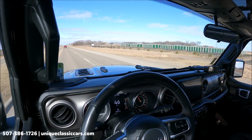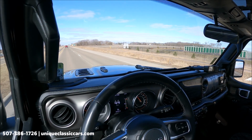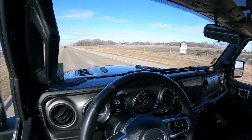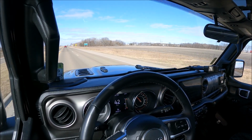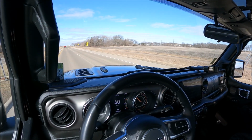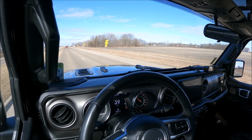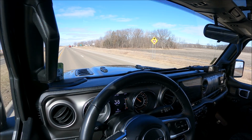Of course, four-wheel drive. If you need some four-wheel drive or you want to go have some fun in some deep snow or mud, this will handle it. Black Widow treatment on the seats. Just a really nice Jeep with low miles, showing only 20,632 miles currently. Look at all the pictures and learn about this Jeep at UniqueClassicCars.com.